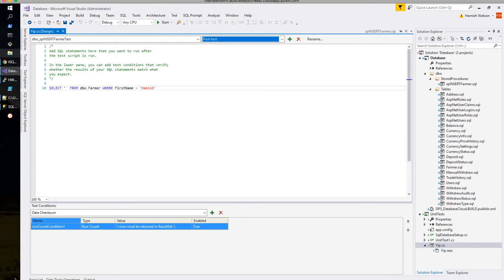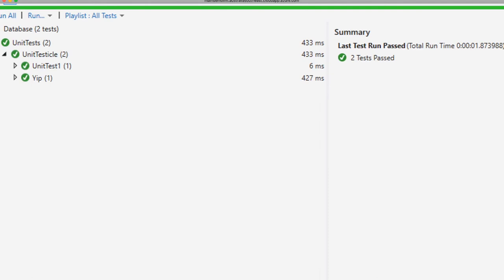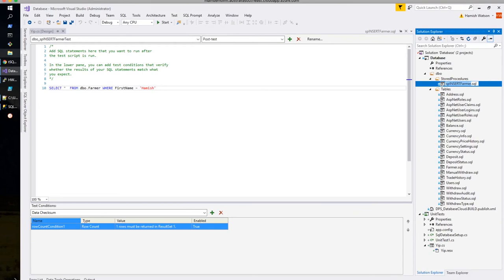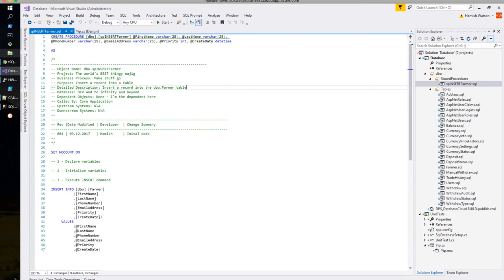And then it's pretty easy. We can then run all tests, and you'll see here that we're running our tests. That gives us some confidence when we change anything within our stored proc. If we change anything in here, all we have to do is just run the test again. Cool. Alrighty, let's go back to the presentation.